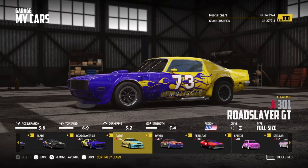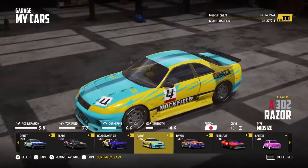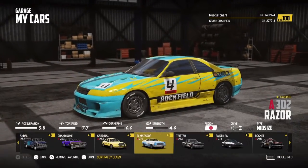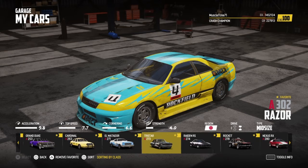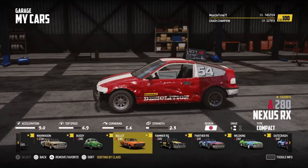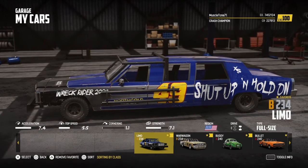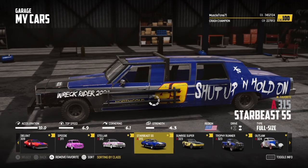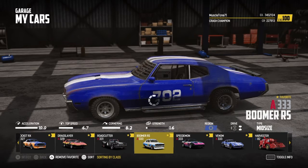A slightly more universal change is that most of the drivers have now added numbers to their cars somewhere. So we have this little 4 on Hikari's Razor, and we also, I totally missed what I was aiming for. Shoji's CRX has a number in the window. Marquez's Limousine has a number on the door. My Star Beast SS has a number on the door. And Colin Morris also added a number.